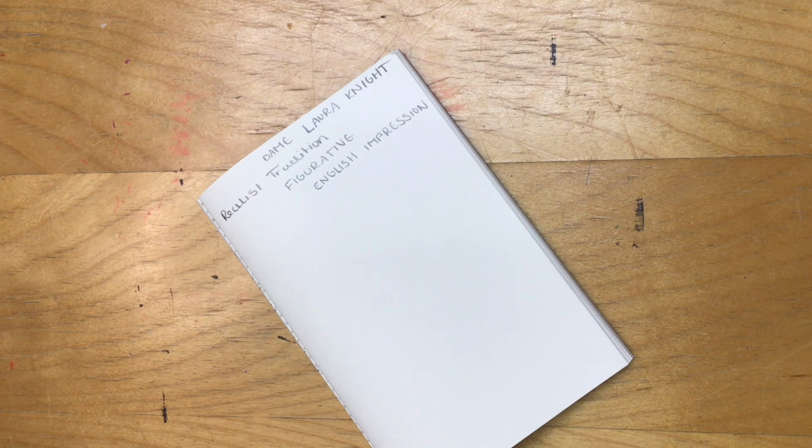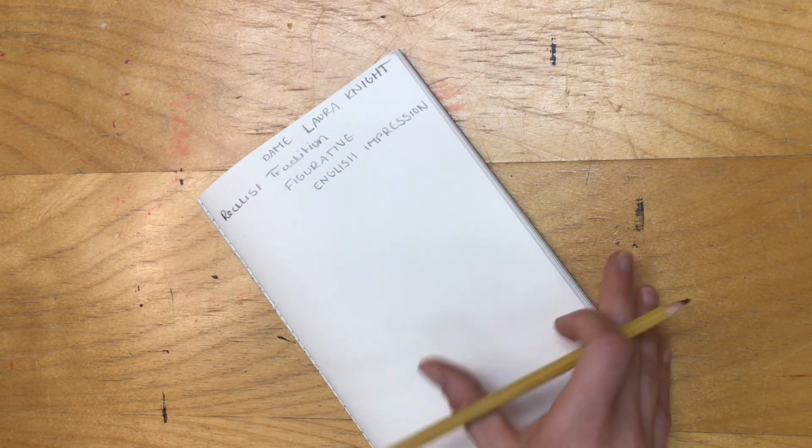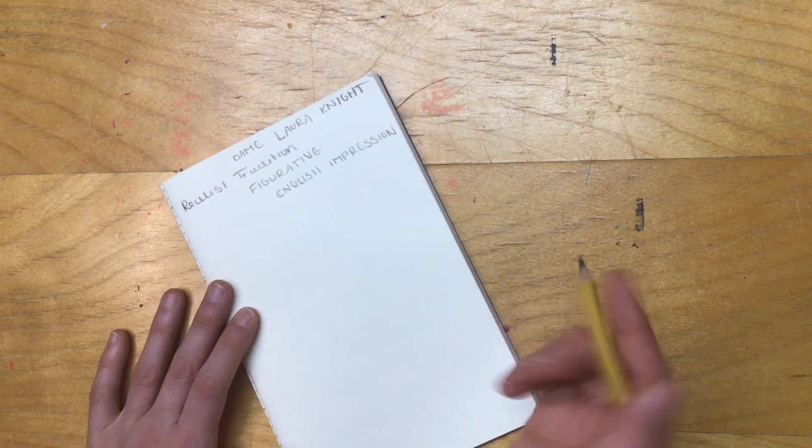So we're going to take just a couple minutes. We're doing a rough sketch of this ballerina. As I say all the time, it's about having fun, about trying something new. Don't be hard on yourself if it doesn't turn out exactly how you want. Just try it out. You never know what you can and can't do until you try. So here we go. We're going to sketch this ballerina.